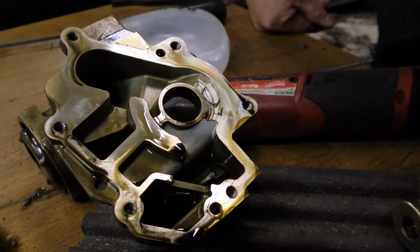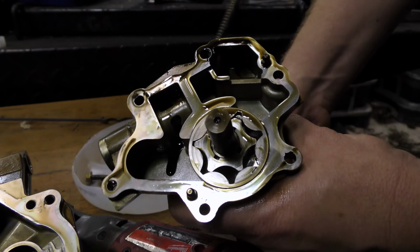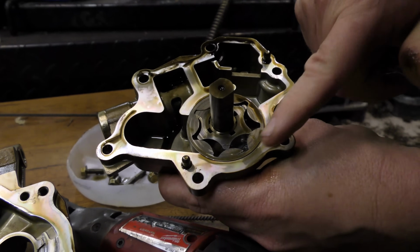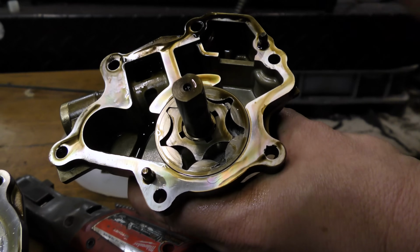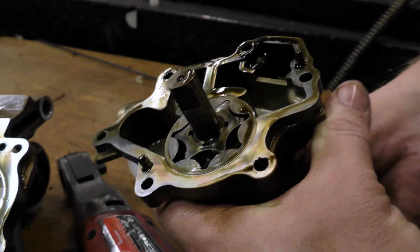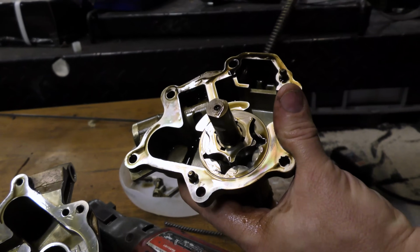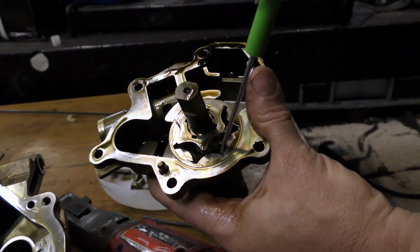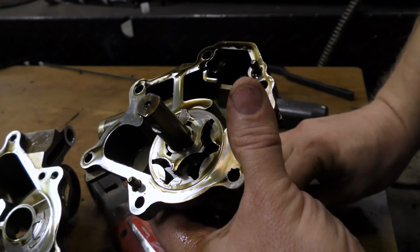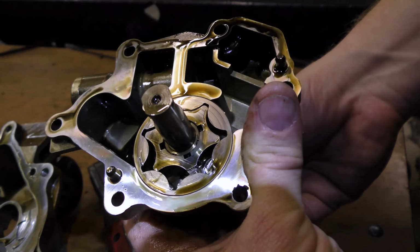Let's take a look at the actual pump itself. It actually spins. It locks up. It's damaged, but you can see where the staple scraped and tore up all inside the surfaces and everything. Let me see if I can pop. Yeah. You can look down inside of there. Let me get my flashlight for you guys. It's really galled up in there.